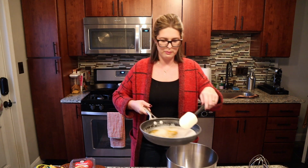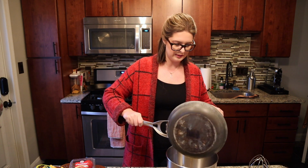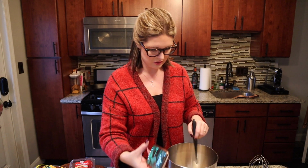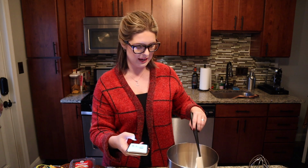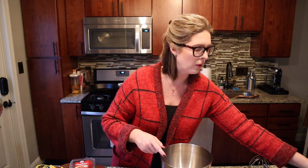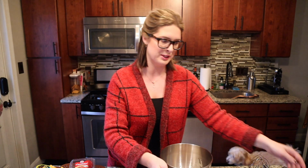It didn't want it all the way brown, it wanted it golden. Be careful because it's essentially boiling. And then, to my golden brown butter, I'm going to add my sugars and whisk. So I have 1 cup of dark brown sugar packed. Oh, this is gonna be so good. And then I also have a 1/2 cup of regular white granulated sugar.